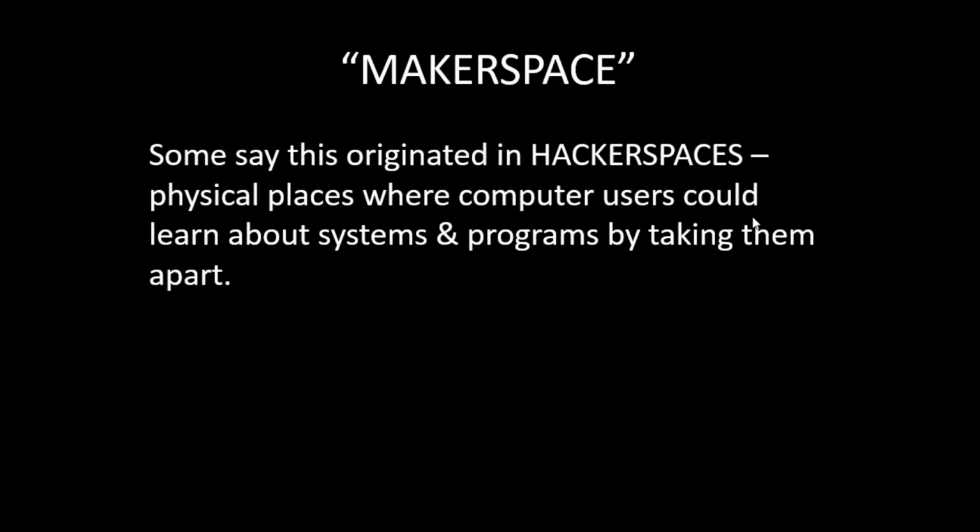So, what is it? Well, the term makerspace, people say that it originated with hacker spaces, and when I hear the term hacker, I usually think about losing my credit card information or getting my identity stolen, but these aren't really necessarily negative activities. Hacker spaces kind of go back to the original definition of that term hack. It's a space where people can take things apart and figure out how they work. So they would take apart hardware, or they would break programs down to figure out what the code did. All in a community setting, all in a group setting, and people say that that kind of grew into this whole makerspace concept.